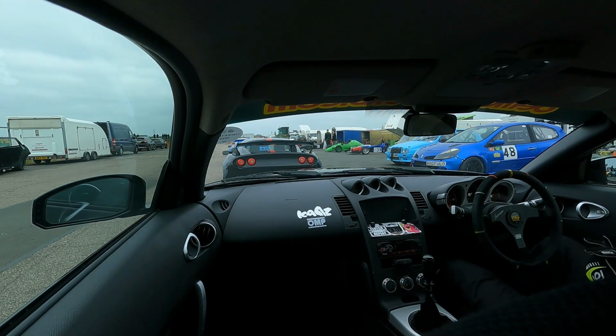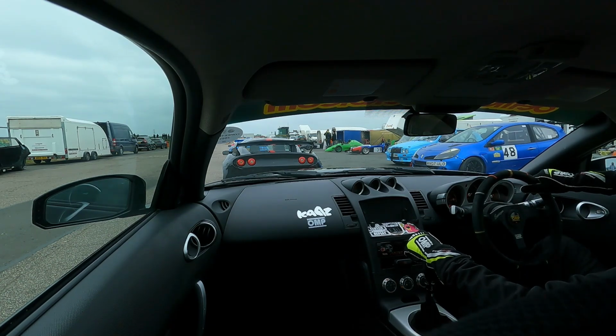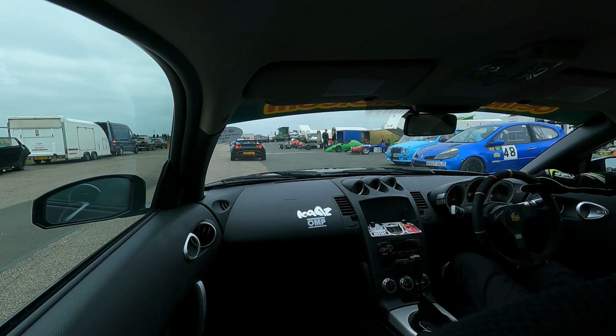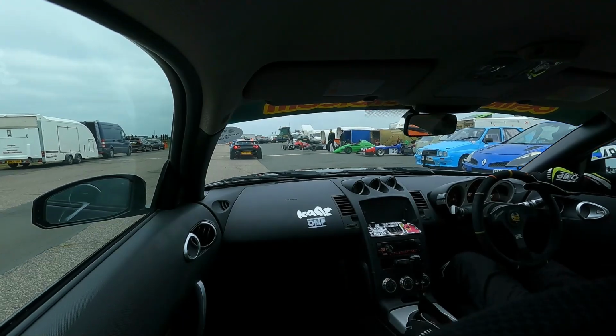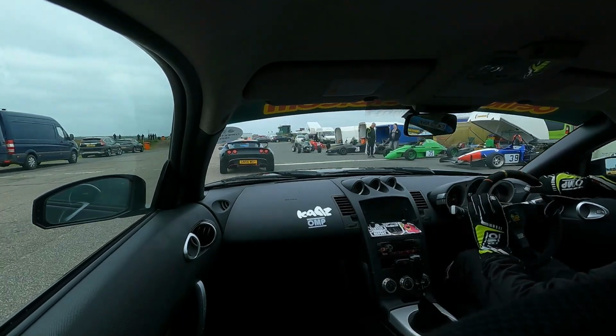Right, back for the Sunday at Blyton on the outer circuit. Timed run 1. Target for today is a 72.4. That's my PB, that's the target time for the championship. Anything more than that and I'll get extra points.